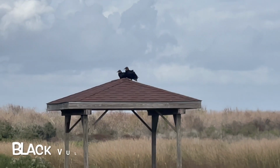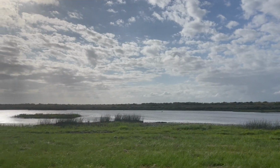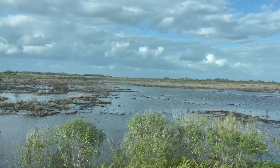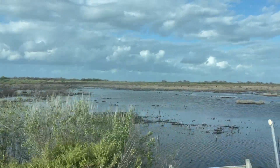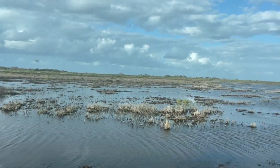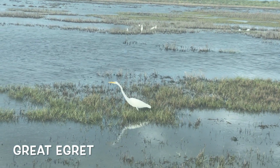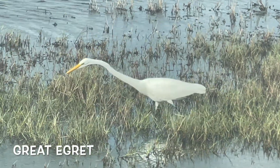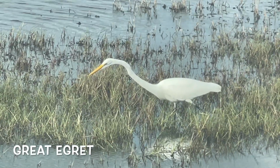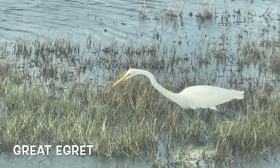And the bugs were horrendous, so if you go there, watch out for the bugs. There's some black vultures, and it's also, once again, a driving park, which means you can drive around to the different areas and stay in your car, which is good because the bugs were really bad. But you get close enough to where you can see the birds, like this snowy egret. No, it's a winter egret. No, that's a great egret because of the beak. But you can see them out hunting and fishing and doing their egret things.